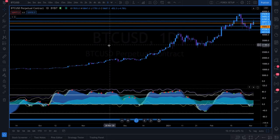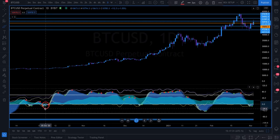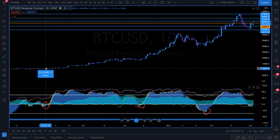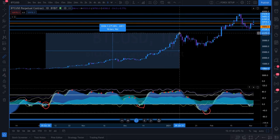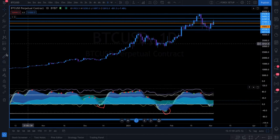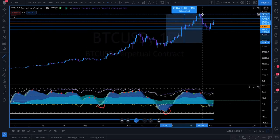Let me just show you what happened the last few times we printed a green trigger wave below the 0 line on Market Cipher B on the daily time frame. Each time it happened, we had a huge run up. So this time it happened right here, and you could have really entered here and stayed in and made a really nice 280%. The next time it happens, right down here, you enter here, you ride it up to the top, another 100%. The next time it happens, we enter right here, and we ride it up, and we get 74%.